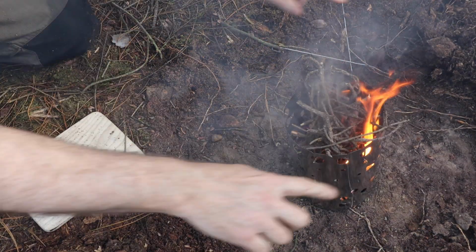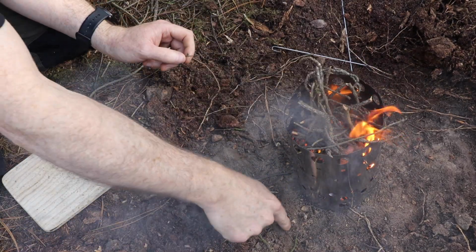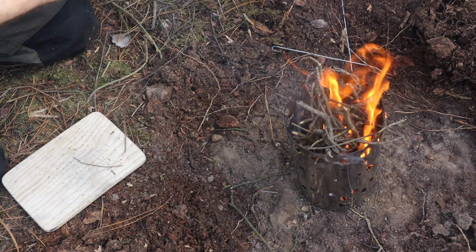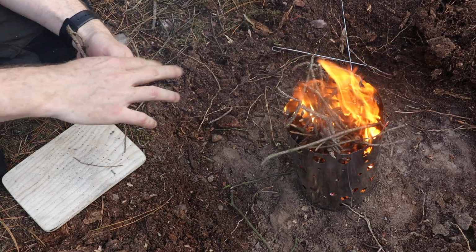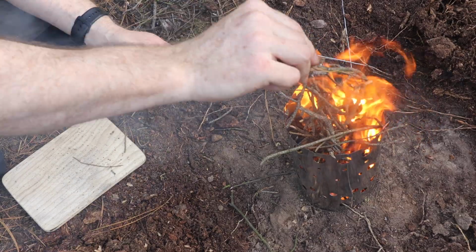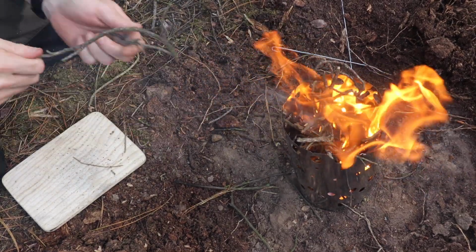Obviously for safety, we're in a pine forest, so I've cleared away the duff, so we're down to the soil here, because, you know, forest fires are bad. Hey, that's hot.